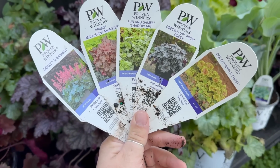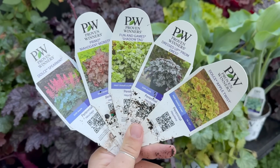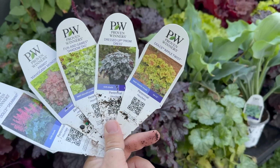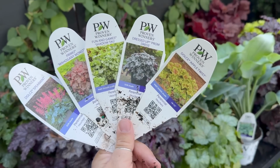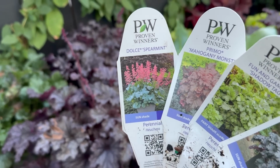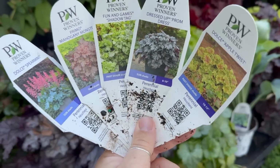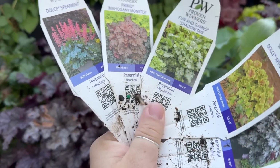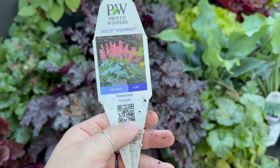Heuchera Dolce Spearmint, Heuchera Primo Mahogany Monster, Heucherella Fun and Games Shadow Tag, Heuchera Dressed Up Prom, Heuchera Dolce Apple Twist. So great combination of foliar growth, blooms. Look at that. Isn't that so cool? So these are all zones 4 through 9, all different sizes. Like you can see, this is 10 to 12 inches, 8 to 10 inches. There's a slug, 10 to 12 inches, 12 to 16 inches, and the last one is 8 to 10 inches.